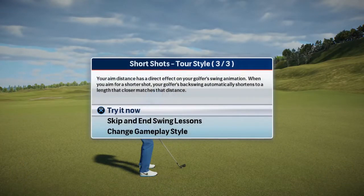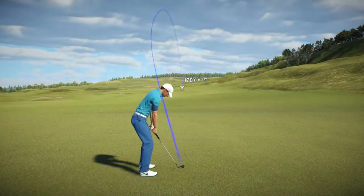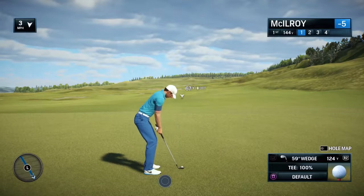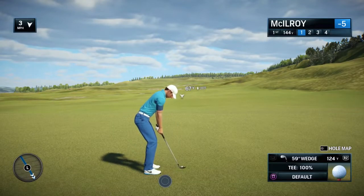Alright. Your aim distance has a direct effect on your golfer's swing animation. When you aim for a shorter shot, your golfer's backswing automatically shortens to match the distance. The Tour style shortens your swing animation as you aim for shorter shots. However, it becomes easier to overswing and get unwanted distance. This forces you to have more touch on shorter shots.